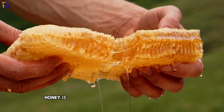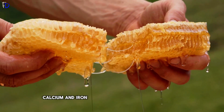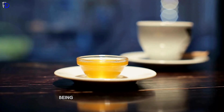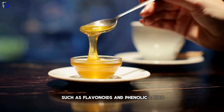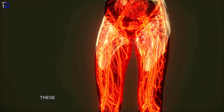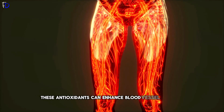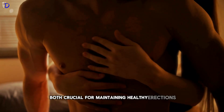health. Honey is rich in vitamins and minerals like vitamin C, calcium, and iron, all of which support overall well-being. It's also packed with antioxidants such as flavonoids and phenolic acids, which protect your body from oxidative stress and inflammation. These antioxidants can enhance blood vessel function and improve circulation, both crucial for maintaining healthy erections.